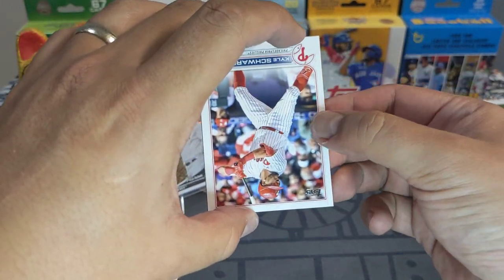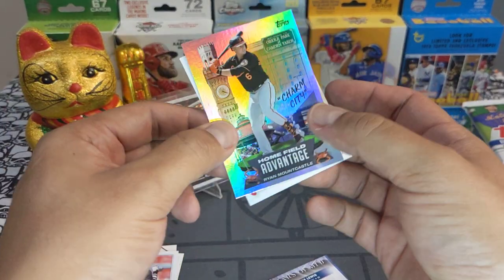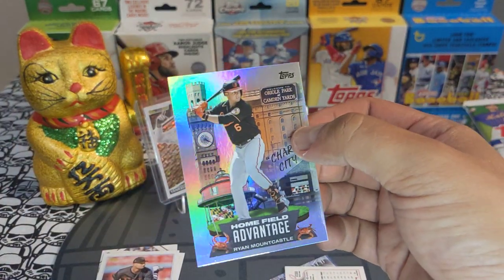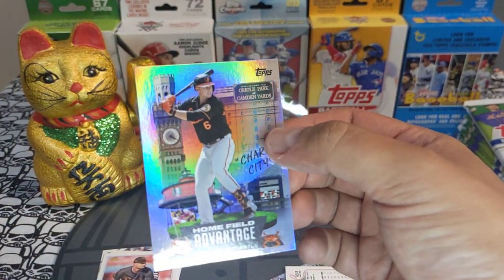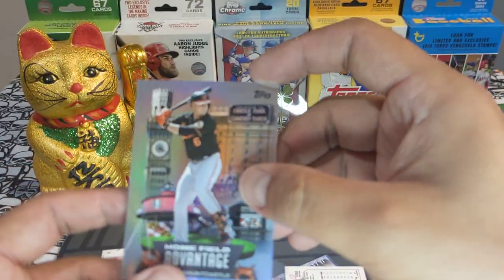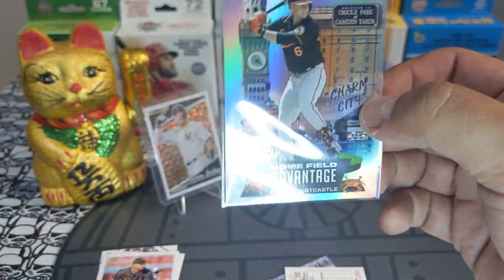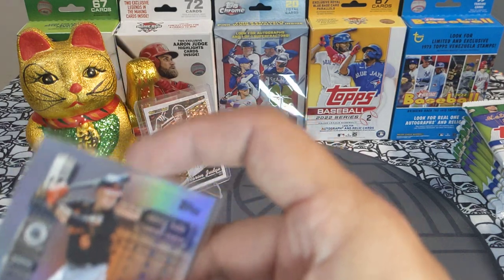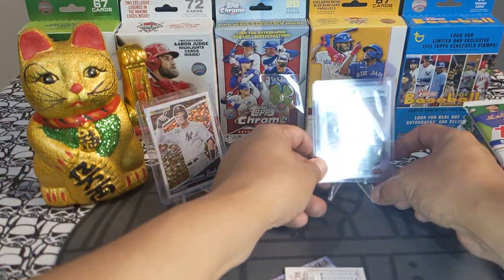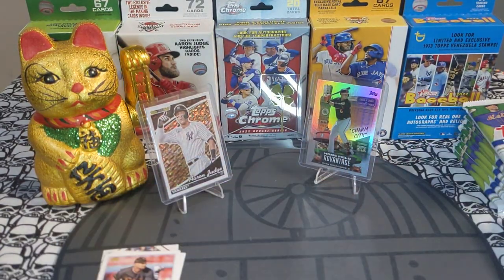And if you guys saw what we got here, you're not going to believe it. Would you look at that? We hit another one. Just call me the home field advantage king, y'all. Here is another one. I cannot believe it. Ryan Mountcastle. Look at them little crabs down there. Another case hit, you guys. I am pulling these left and right. I cannot believe it. I'm pretty sure it's that lucky four-leaf clover.